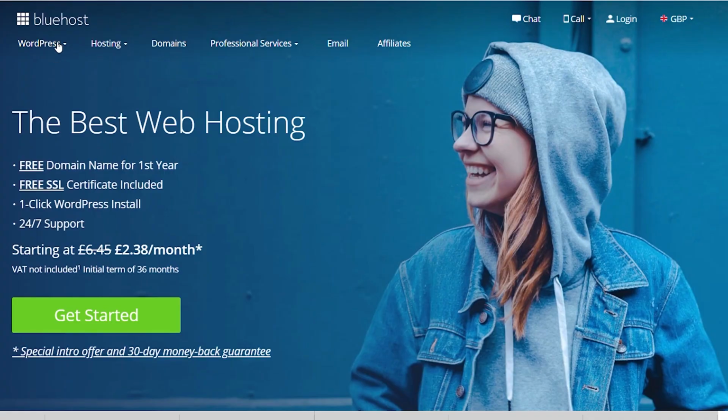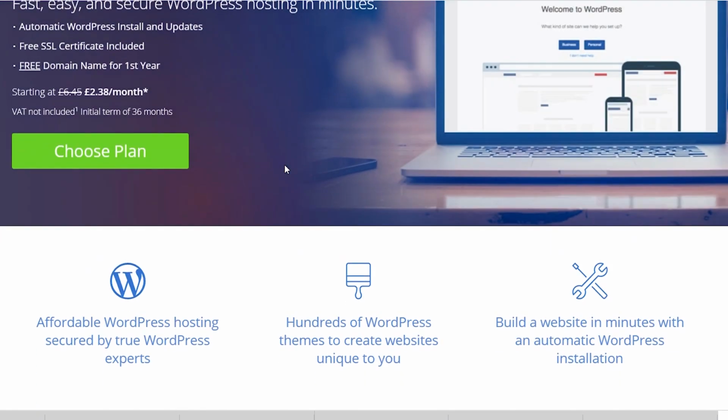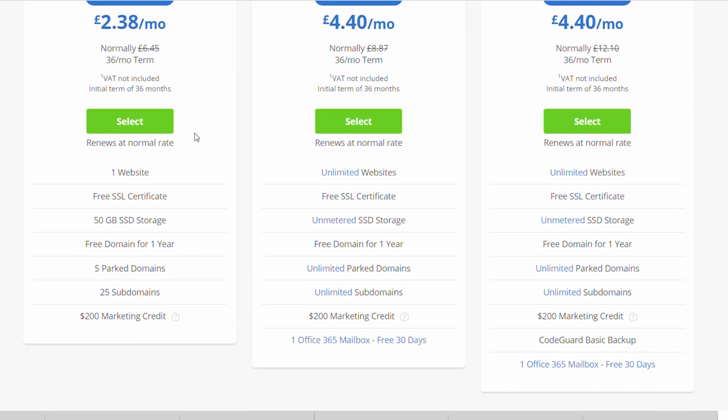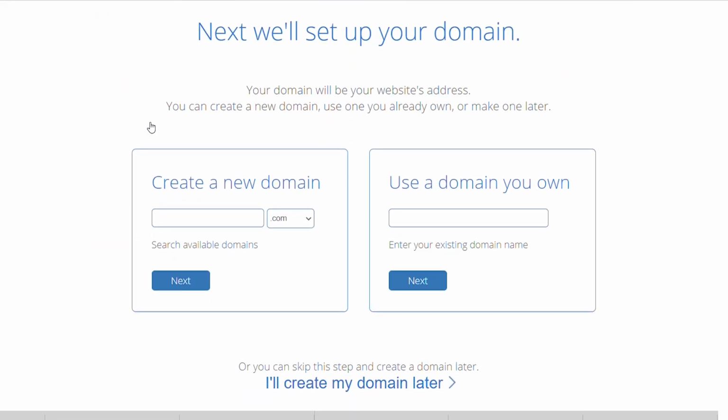First, you need to decide on your hosting company. It's worth looking around and trying to find out where you can get the best deal, but the company that I use and recommend is Bluehost. Bluehost's basic plan is £2.23 plus VAT per month for your first 36 months, and it also includes a year's free domain. To set it up, just go to the Bluehost website, select WordPress hosting and scroll down to select the basic plan. You'll then be presented with a screen to create your new domain, which is the address you type into the URL bar.